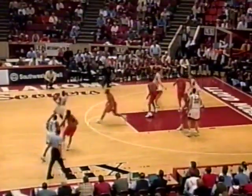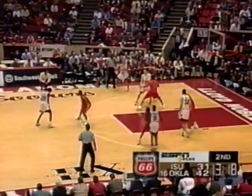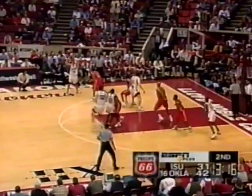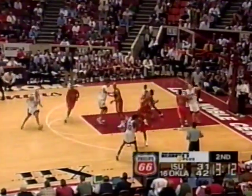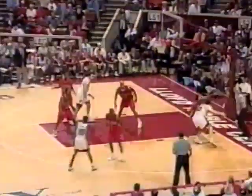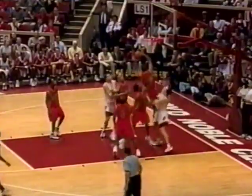Nurse coming out to pick up Raymond and try to disrupt the offense before they can get into it. Najera posting Evans. They haven't been able to get it to him yet. Now they do. Bump on the baseline. Evans tries to seal him off. The shot misses. Pretty good defense down in there by Evans.